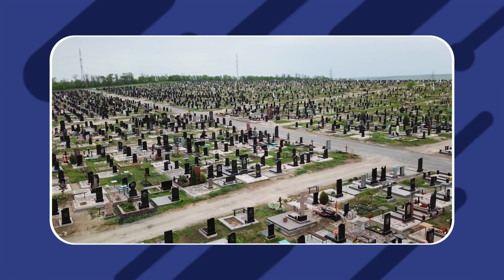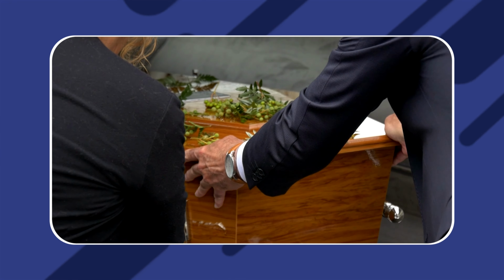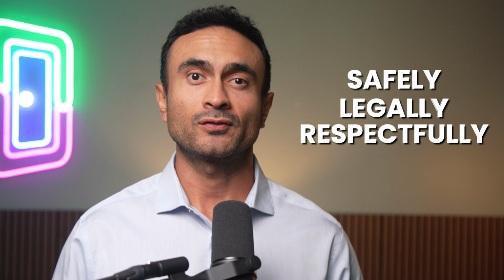Dealing with the death of a tenant is never an easy or an enjoyable experience. And although everyone hopes to never have to deal with this kind of situation, it's important to be prepared. In these situations, the process can be a little complicated, but the most important thing is for it to be done safely, legally, and respectfully. If you're not sure about what steps to take if a tenant dies while leasing your rental property, keep watching.